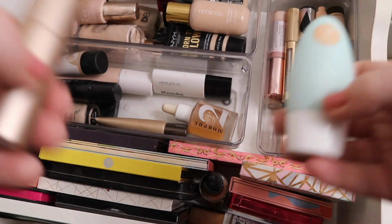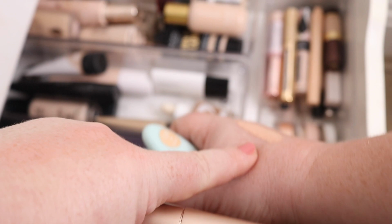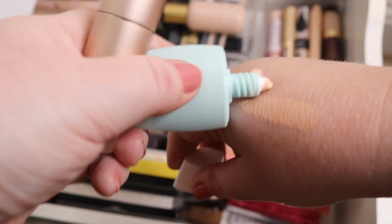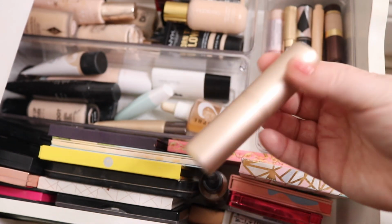I'm thinking between these two. This is the Bare Minerals Complexion Rescue Stick, which is better for summertime. And then this is the Tarte Hydro Flex. Oh, I didn't shake it. Yeah, I think I might go the stick just because it's a little bit darker, which is what I need right now. We're in February. I've only got another month of summer, so I want to use this, I think.